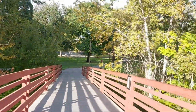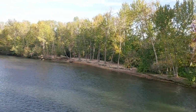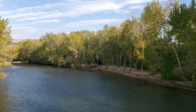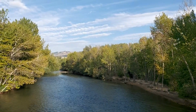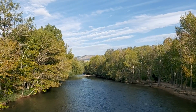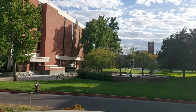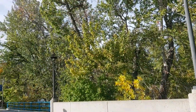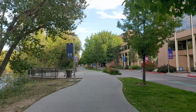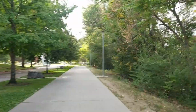It's beautiful. Yeah, that is a sweet spot. Gorgeous. Can't see it from the camera. Colors of autumn. Gorgeous, gorgeous. Nice. That is pretty much it. Walk as you feel and hear the river.